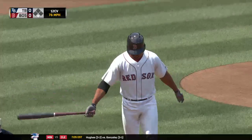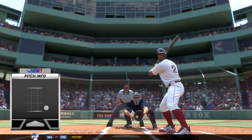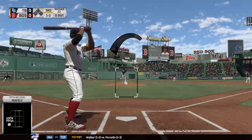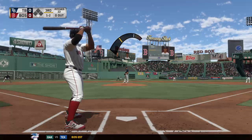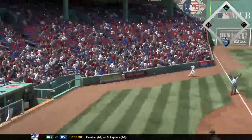The next 0-2 misses, and that'll move it to 1-2 now. That turns out to be a good take on that front door breaking ball, but you have to wonder if that pitch buckled him at all. That was really close to clipping the inside corner. Looking for the strikeout. Here's the 1-2. Chop foul over towards the coaching box.